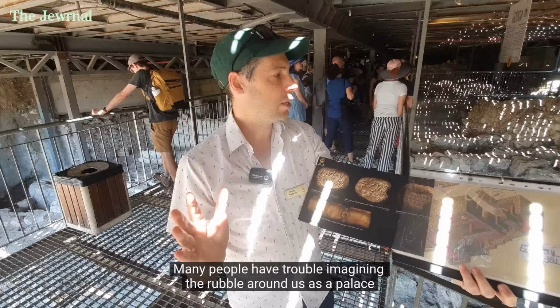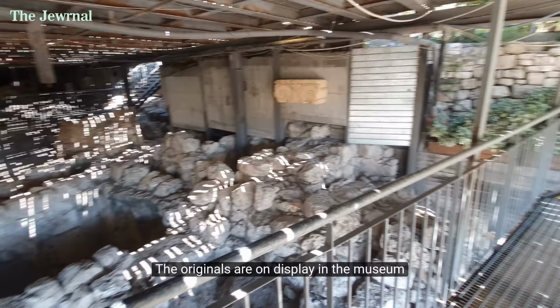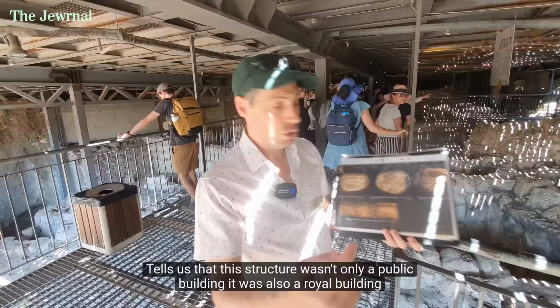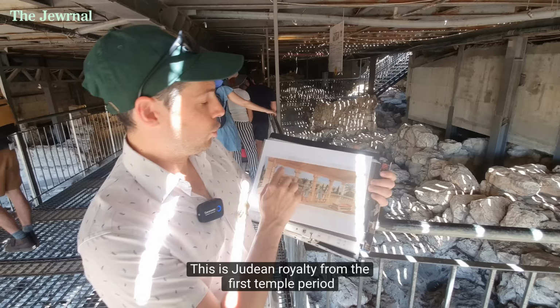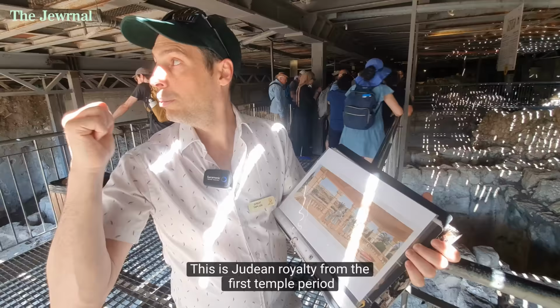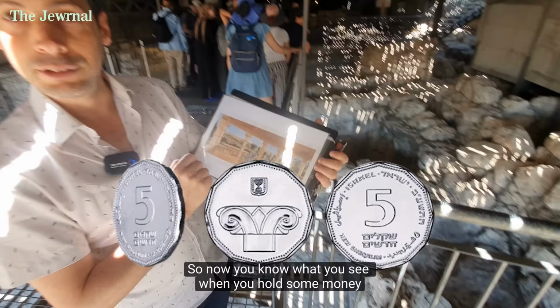It's hard. Let me throw in one more curveball. You see the Capitol stone hanging on the wall? That is a replica. The originals are on display in the museum. Finding these stones here tells us that this structure wasn't only a public building, it was also a royal building. This is Judean royalty from the first temple period. We find it in many other archaeological digs. Judean royalty. By the way, this is the reason that the Bank of Israel took this style and put it on the back of a 5-shekel coin. So now you know what you see when you hold some money.